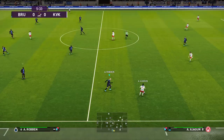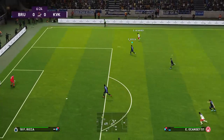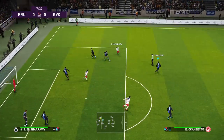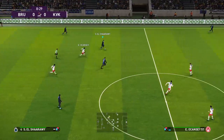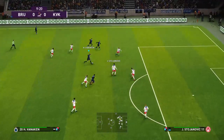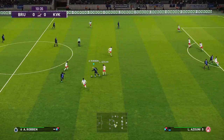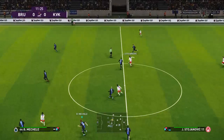Get it forward quickly. Out to the right. In it comes. Al-Sharawi. Van Persie. And he's cut it out. No messing about, just bludgeoned away. Did really well to intervene and dispel the growing danger.